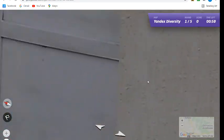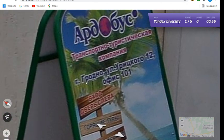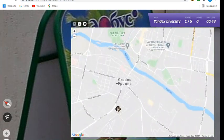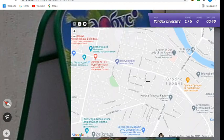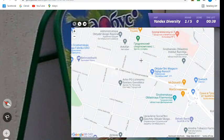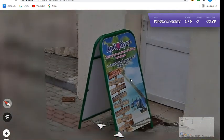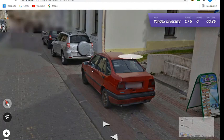We have Bar, right? We are in Grodno. Okay. Uryitskovo 12. Okay. From the look, I'm thinking center. Oh, also you'll notice that here there's no V at the beginning. This is a Russian sign, not a Belarusian one, which both languages seem to be in common use in Belarus.